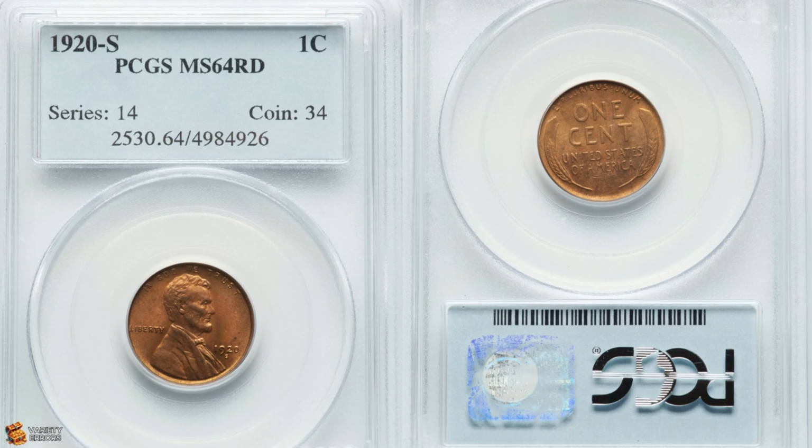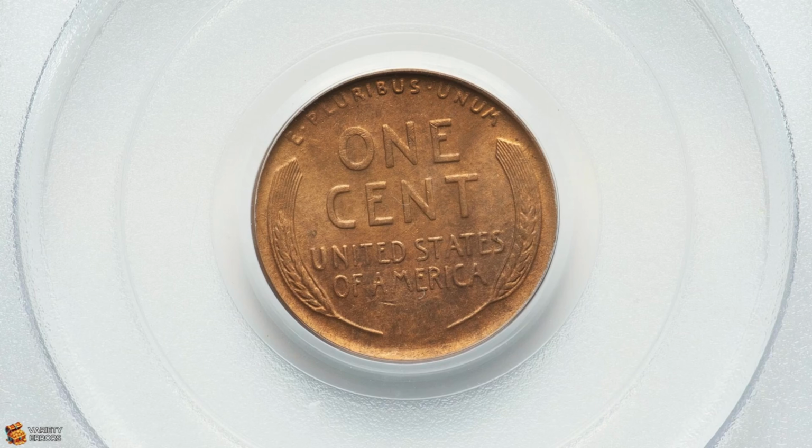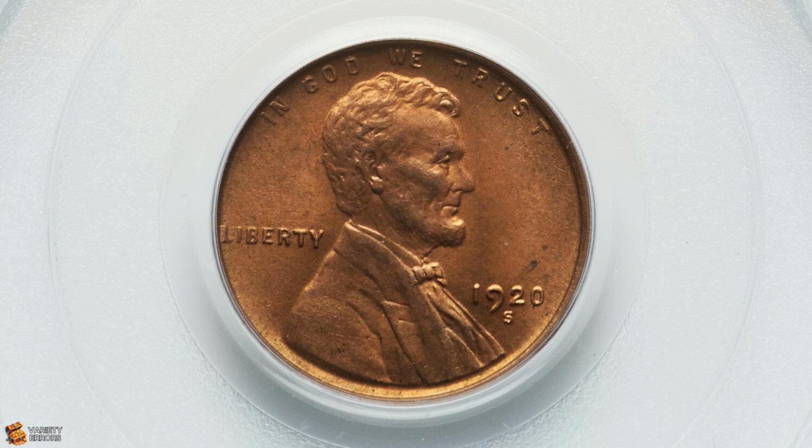This MS64 red really glows with that gold and copper brilliance that you see on a true red coin. And despite being 2 points lower than the others, it really has a scarcity in the color department and is a real standout. You'll see values really skyrocket with 1920S cents if they have a good eye appeal. A clean, fully red MS64 can outperform a duller MS65 or 66 on the market pretty regularly.